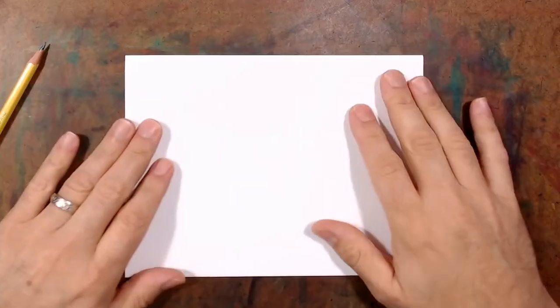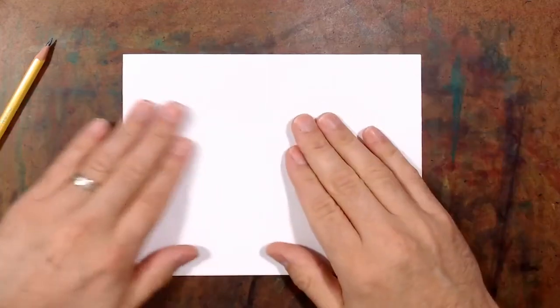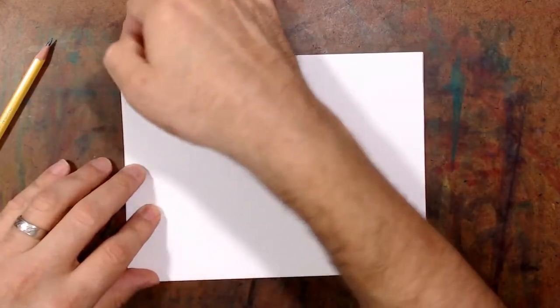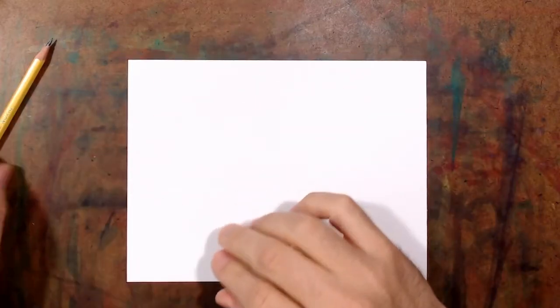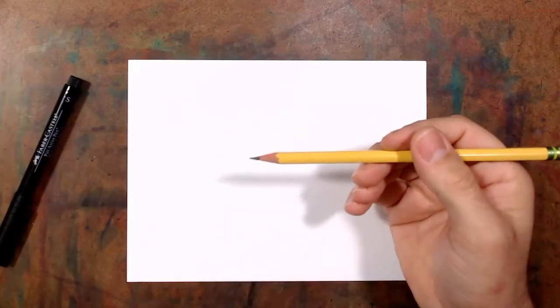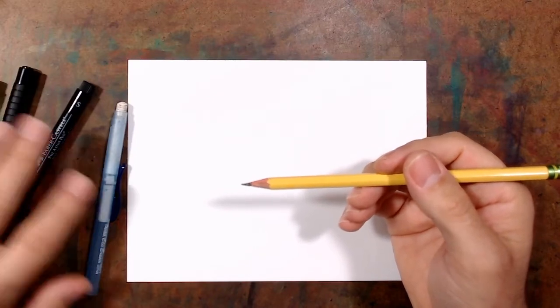So I've got my drawing paper. Actually, it's not drawing paper. It's the mixed media paper, same thing that I used yesterday. Even though I'm going to draw on it, it has a nice flat surface, really great for drawing. And then if I decide later that I want to paint on it, I could. And I've got my pencil, I've got an eraser, and I've got some of my black pens as well.